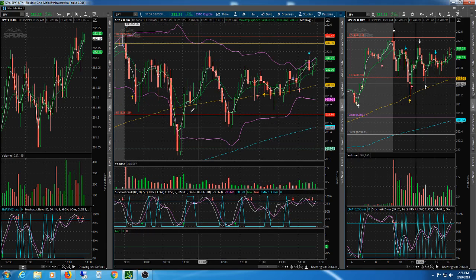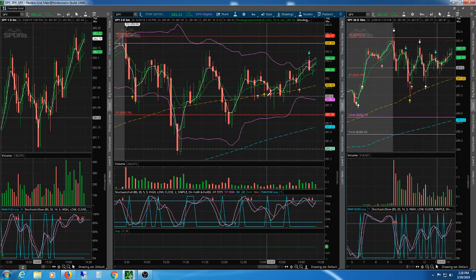That's about it. There's not much more I see here. This yellow line's today's open. We came up close to that right here, but other than that, support and resistance lines didn't really follow. At least my support and resistance lines didn't really do much today.